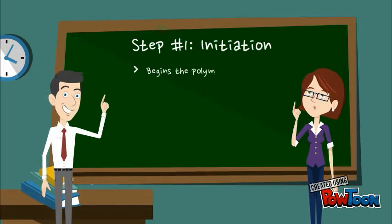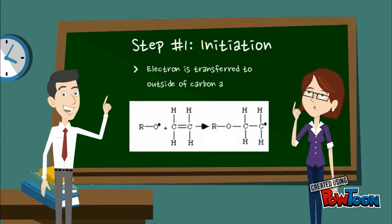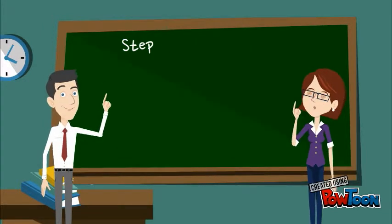Initiation begins the polymer chain. This occurs when the free radical catalyst reacts with the double-bonded carbon monomer and the free-floating electron is transferred to the outside of the carbon atom.